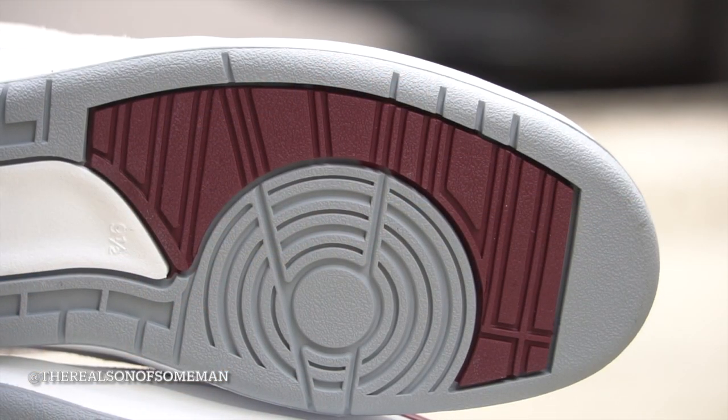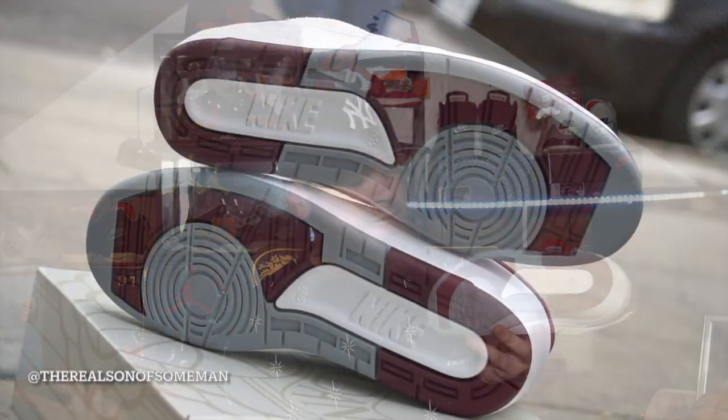But as we do over here on the channel, we start off with the outsole. As you can see, it's predominantly gray. Then it's got that cherry wood. Kind of looks like a burgundy to me, but it is what it is.